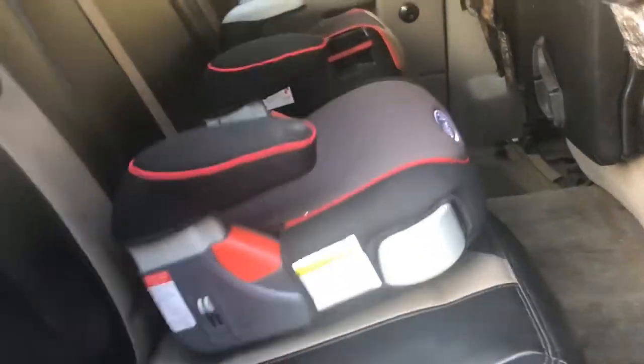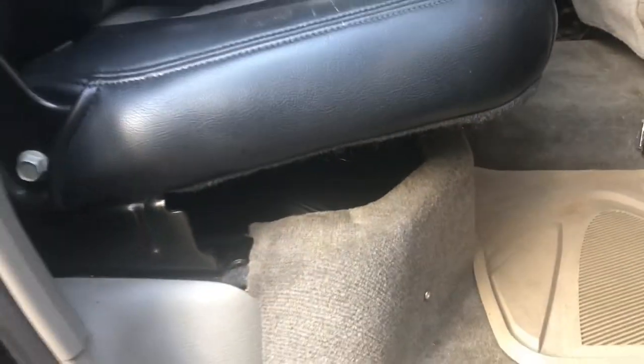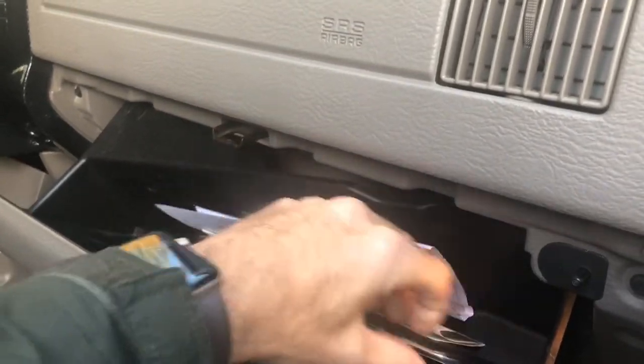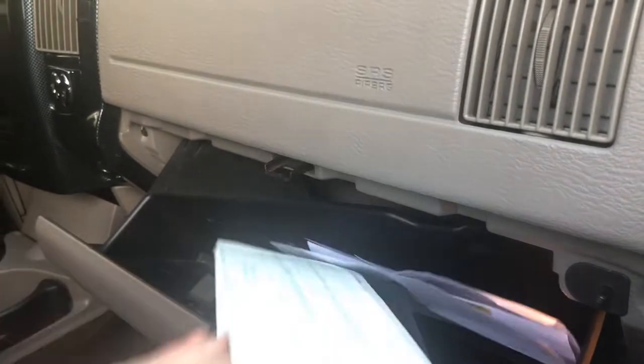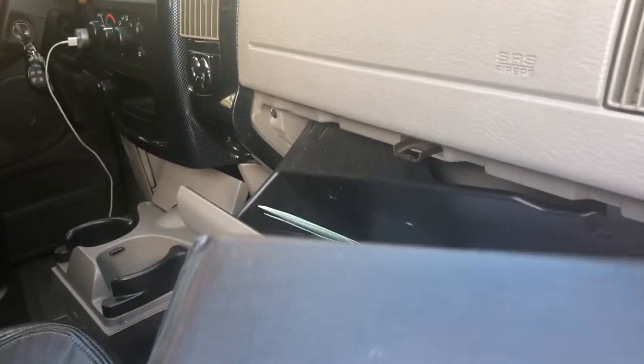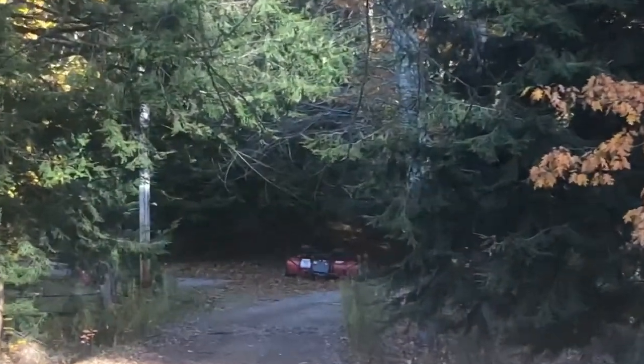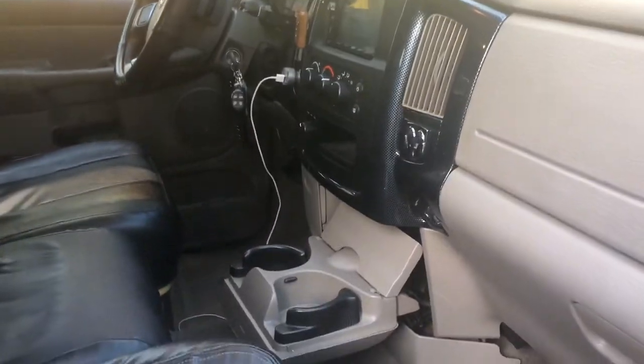These fold up, under seat storage. Plenty of it. Good shape. Door pockets. This is my registration, my title. This is the manual. Got the manual for a Boss plow. That's the plow down there. Well, it's just as fun as any other plow.